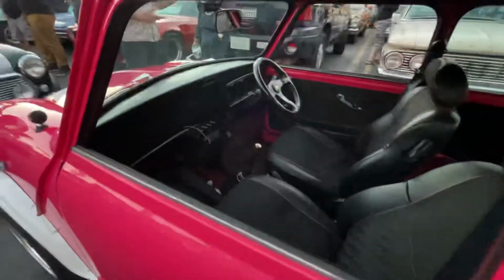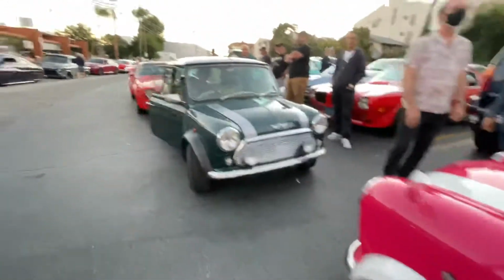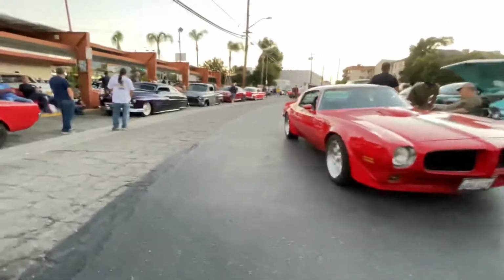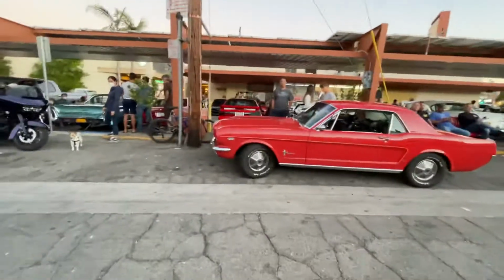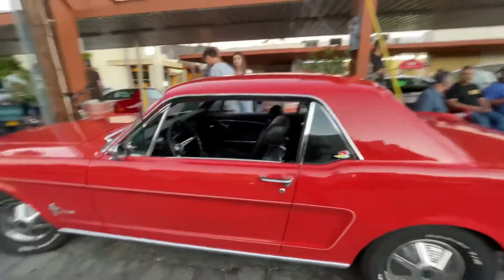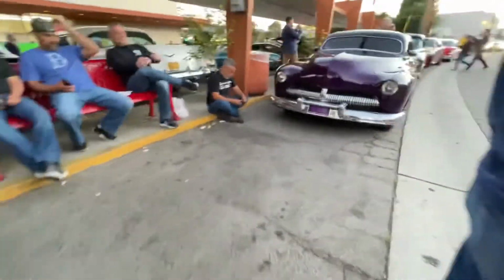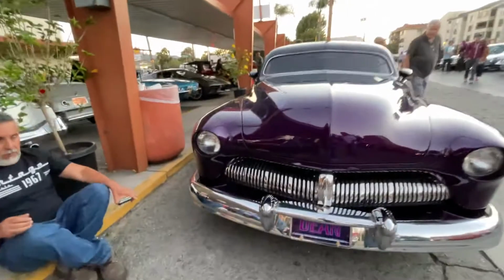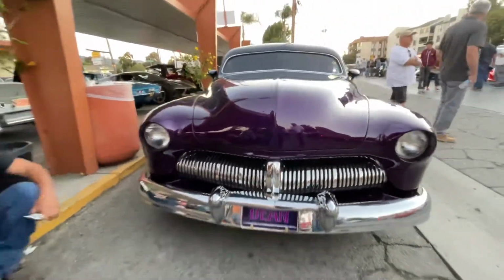That's right, wheel drive. Another one right here. Another one. A 64 Mustang, which is one of the most favorite Mustangs in the world, very iconic. What is this car? Mercury. 50 Mercury.